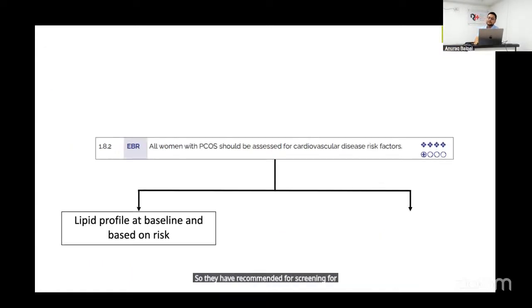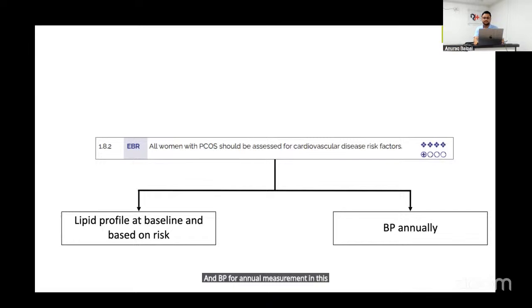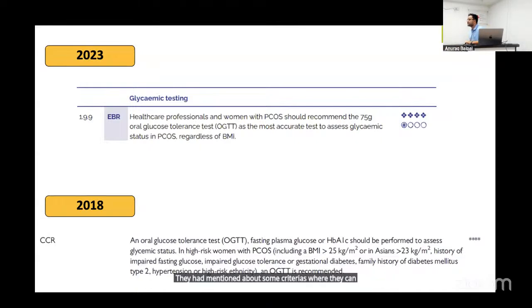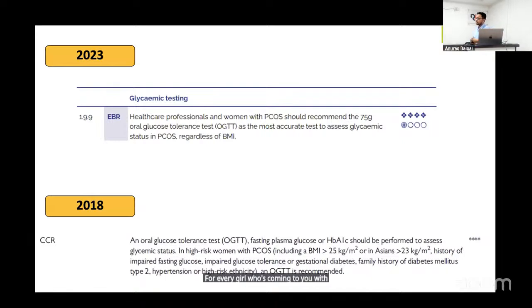For screening purposes, we have to go for the lipid profile at the baseline, and based on that we have to go for repeated tests, and BP for annual measurement in this scenario. For glucose, previously they had said that the three tests, OGTT, fasting blood sugar, HbA1c, are all recommended, but none was superior to another. They had mentioned some criteria where we can use OGTT, but this time they mentioned that OGTT could be the most accurate test for the assessment of the glycemic status of PCOS patients regardless of the BMI. For every girl who's coming to you with PCOS, what all tests will you recommend them?